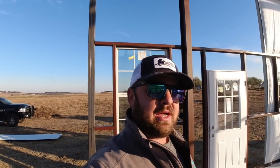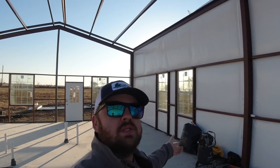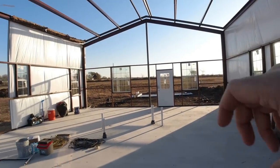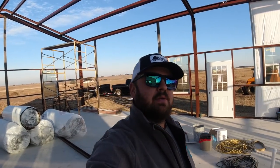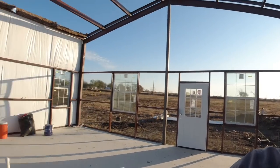But I kind of want to come here and show you the progress of the old shop here, all right? So a lot's happened. They hung all the iron, got it all welded up and the windows mounted probably in about 2 days. And then yesterday it was real windy, so they were fighting the tin and the insulation, but they got this whole wall up and half of that wall.